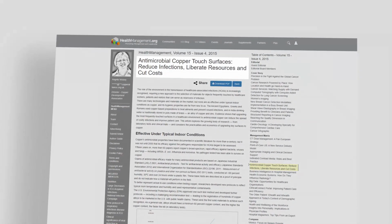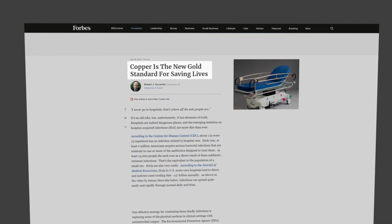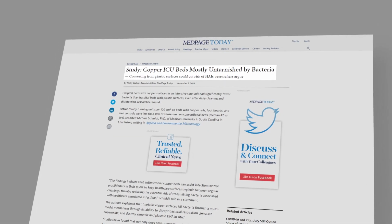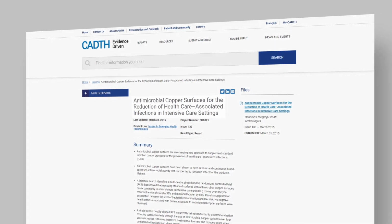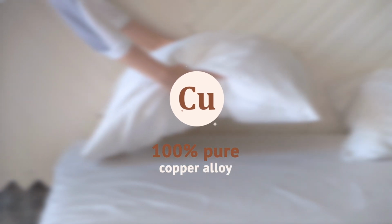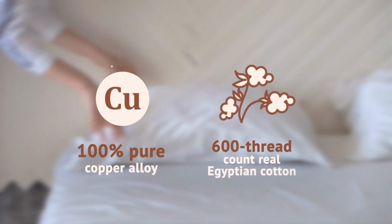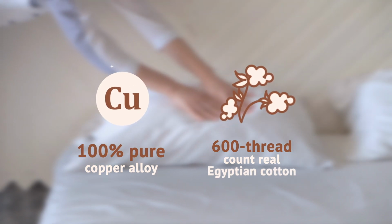Copper has been widely used by athletes, research labs, doctors, and hospitals to prevent bacterial growth in clothing, hospital linens, doorknobs, and bandages. Along with being infused with 100% pure copper alloy, copper linens is also made with 600 thread count real Egyptian cotton, the softest cotton on earth.